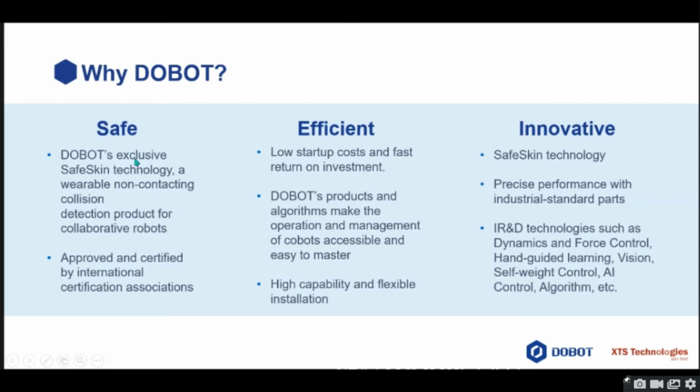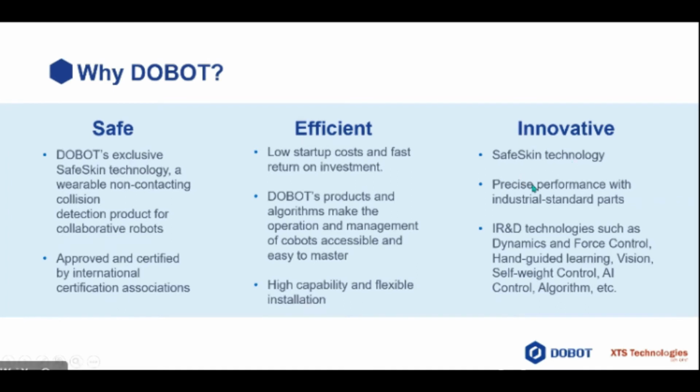Besides that, it is also efficient. The solutions are efficient, as we only require low startup costs and have a very fast return on investment. Dobot's products and algorithms make the operation and management of robots accessible and easy to master. To program it is very easy. Later I'll show you. And in terms of capability and installation, it's very high and flexible. Next, the solutions from Dobot are very innovative. Safe skin is one of the things that is niche in the market.